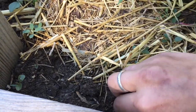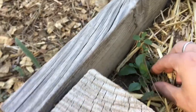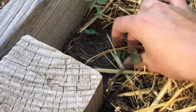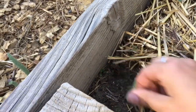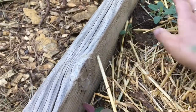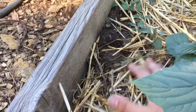And some of these are nitrogen fixing weeds, you know. A lot of the times when you have weeds in garden beds or anywhere, it's because the soil needs something, and some native weeds will actually bring up nutrients, minerals, and stuff from deeper in the soil. So it's actually good to just use these as your natural mulch.